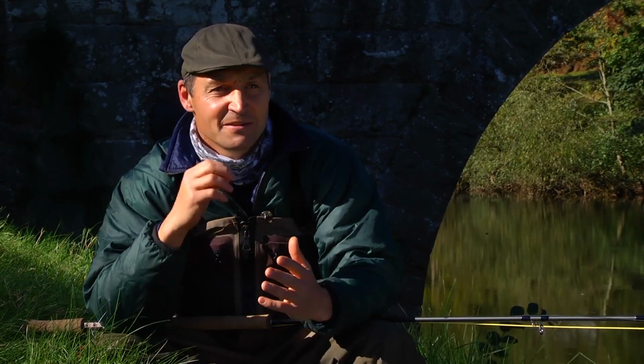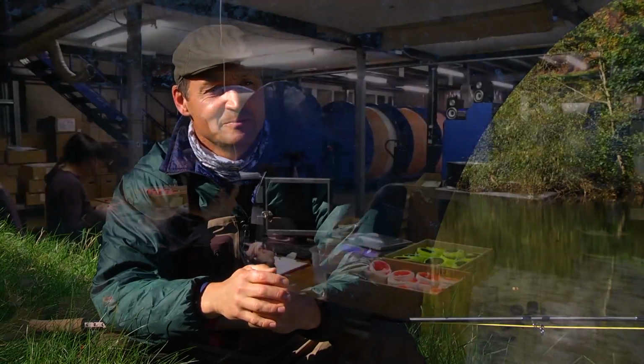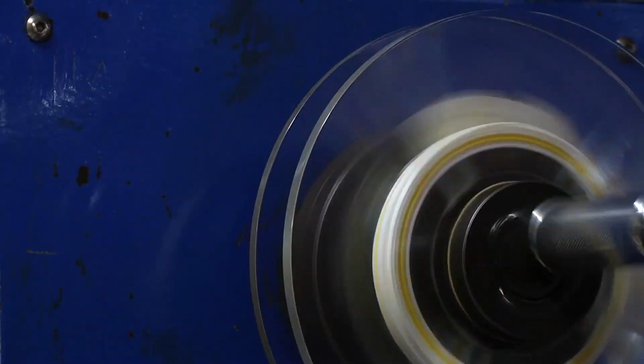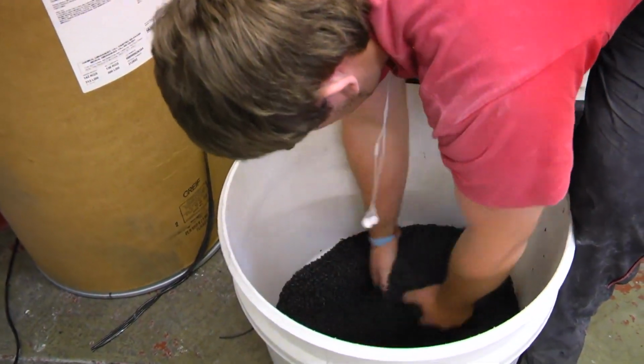Those lines that have the surface texture at 90 degrees to your cast, they produce a lot of noise, but also they produce areas where the dirt can get trapped and it's very difficult to clean. I think unique would be the word I would use to describe what we do. Nobody makes fly lines the way that we make fly lines. Nobody uses the materials that we use.